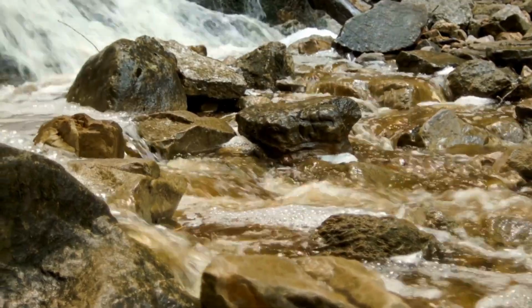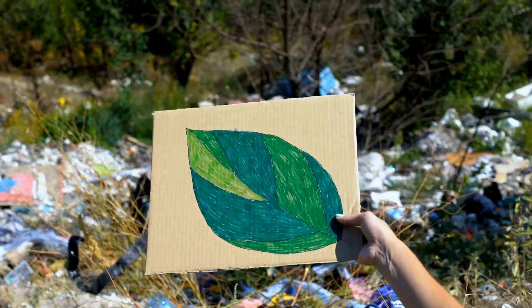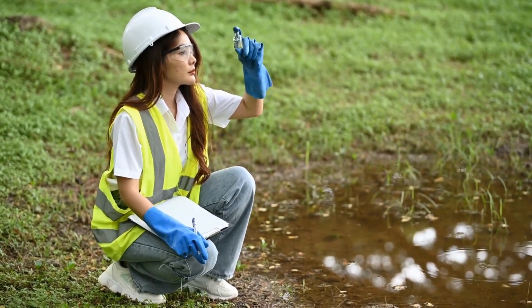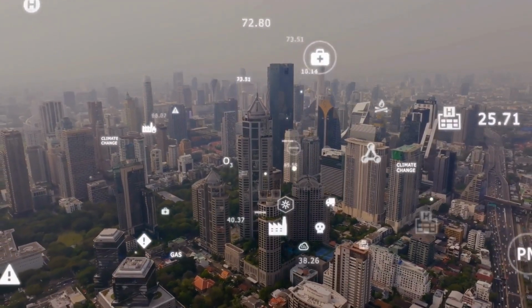Furthermore, these nanoparticles can be integrated into sensors to monitor environmental pollutants in real time. Imagine a network of these nanosensors deployed across a city, providing up-to-the-minute data on air and water quality. This information would enable us to take timely action and prevent environmental disasters before they occur.